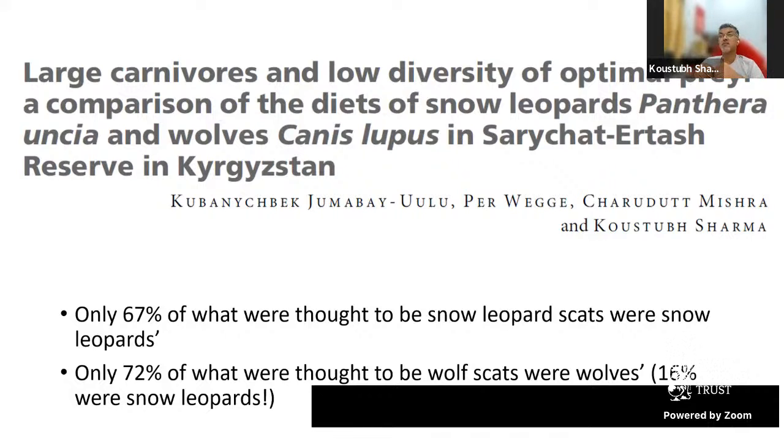On the other hand, what's even more fascinating here is that out of the 50 or 60 scats that the teams thought were wolf scats, only 72% turned out to be wolf. But in the remaining 28%, 16% turned out to be snow leopard scats.